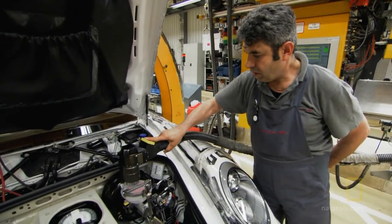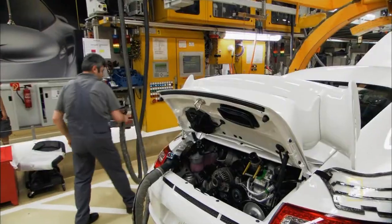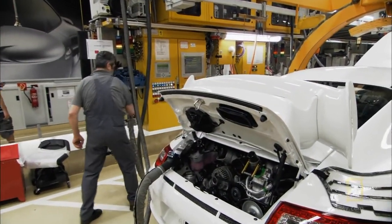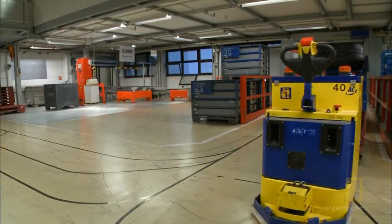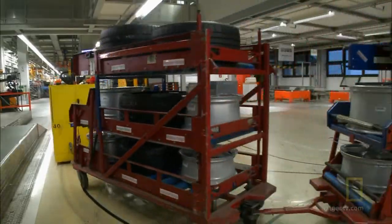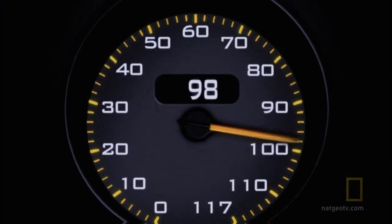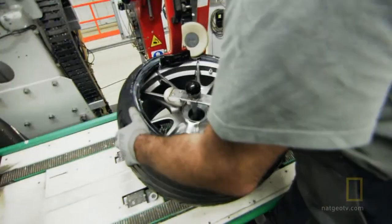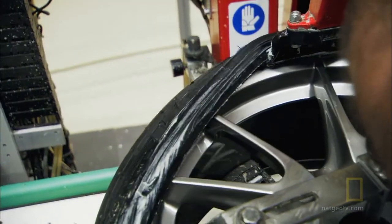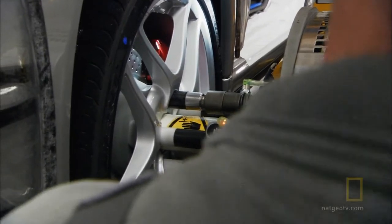Station 83 signs the end of the line is nearing as fluids for air conditioning, brakes, and power steering are added. But if the end is near, the car will need its wheels and tires. They're at Station 98. Tires are fitted to the wheels just before installation. All 5 lug nuts are torqued at once.